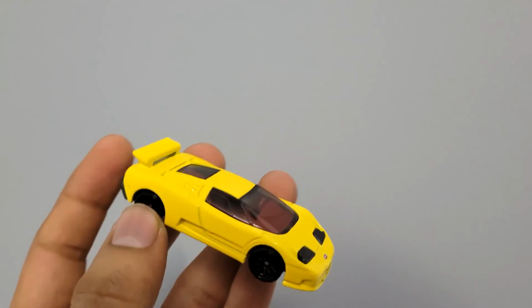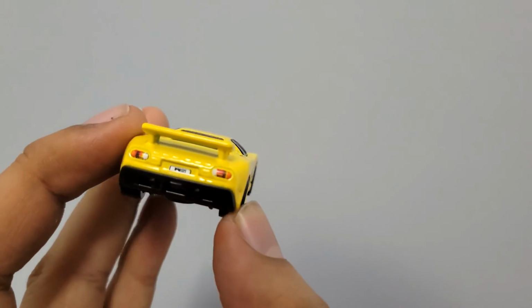It's a nice casting, and I'm pretty sure you'll see a lot of iterations for this one.